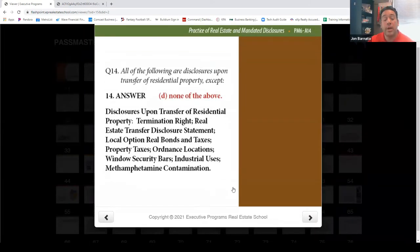Correct. When you transfer residential property in California, you must disclose certain things. Obviously, these are all in our forms, but you must disclose there's a termination right, that you have to provide a real estate transfer disclosure statement, or a TDS, which is very important. You must report whether there are local option real estate bonds or taxes on the property. You gotta disclose the property taxes on the property.